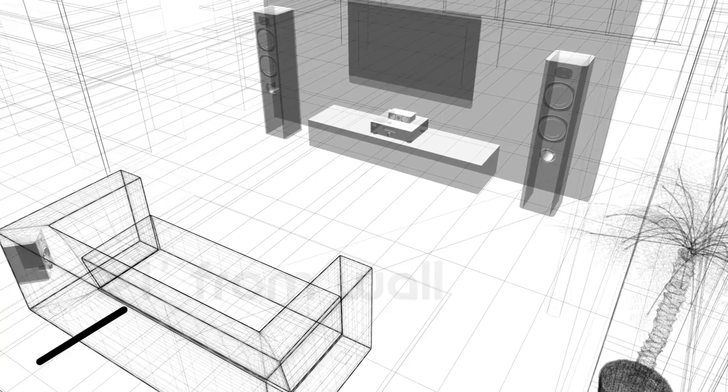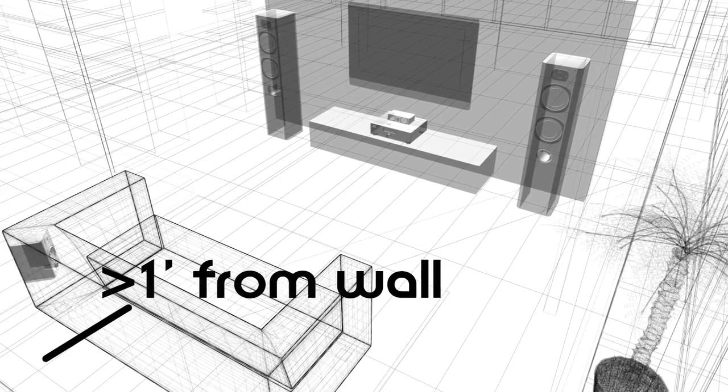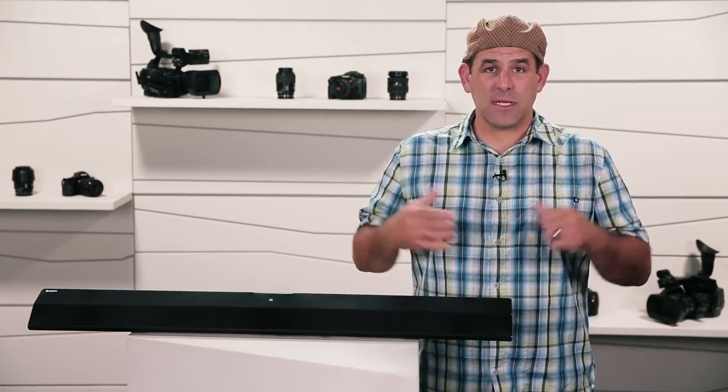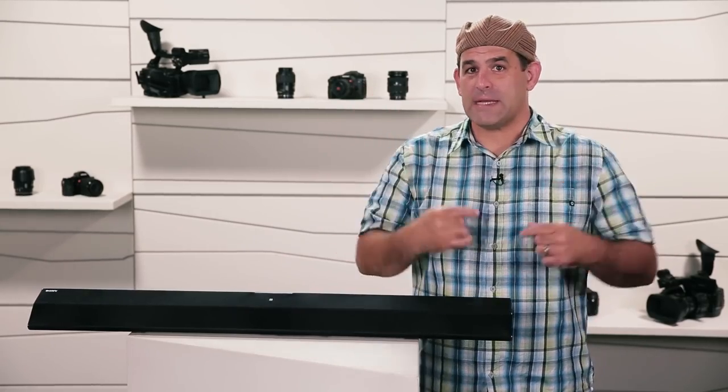And hey, make sure your main seating location is at least 1 foot away from the back wall if possible. Getting the couch away from the rear wall gives you space to locate the left and right back speakers in a 7.1 system, and it'll help keep bass from sounding boomy and distorted because it's getting bounced off the wall and up to your face.